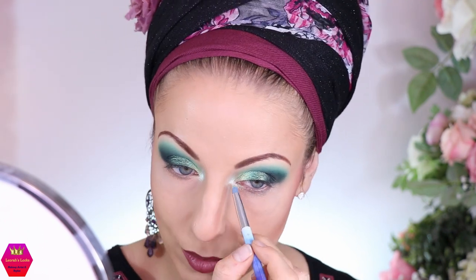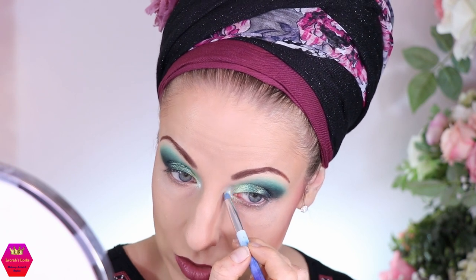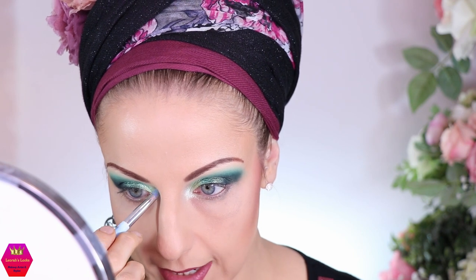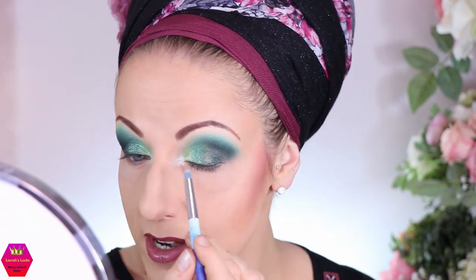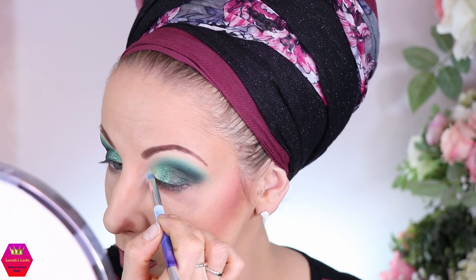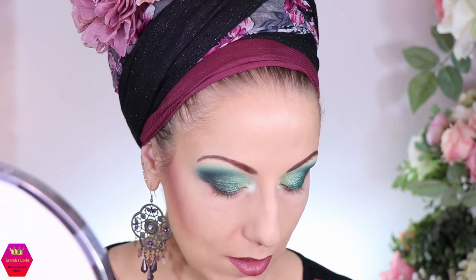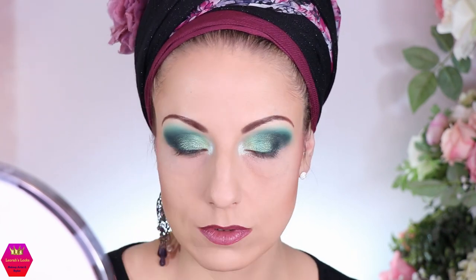Seriously, I really hope this comes across on camera just as good. If you build this up, this comes out popping. And this is all without spray. I've never done that. I have never ever had a look without using my setting spray for shimmers, ever. Except that one trial before where I told you, on the first shade, but unbelievable.